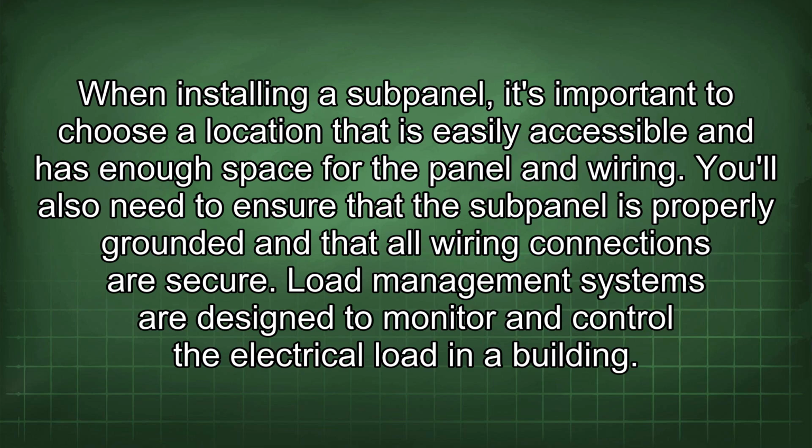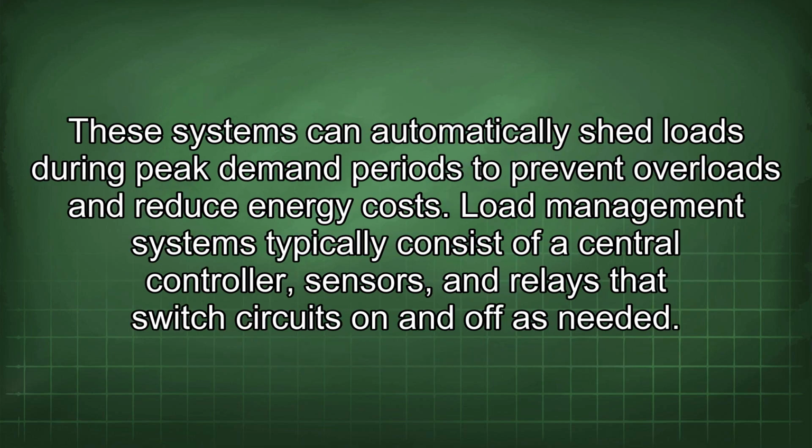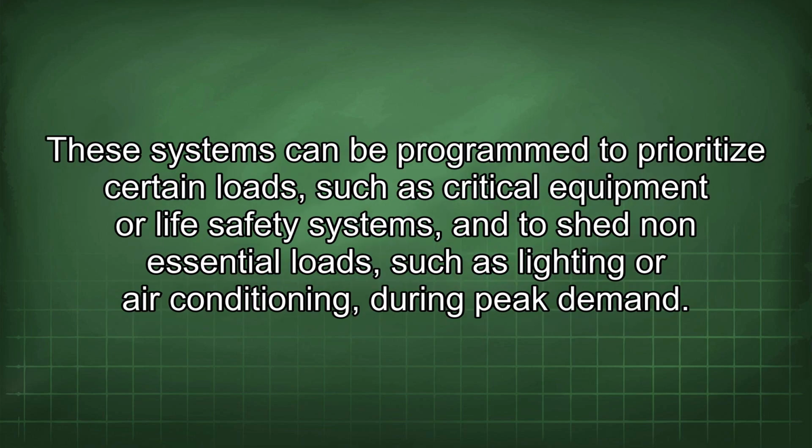Load management systems are designed to monitor and control the electrical load in a building. These systems can automatically shed loads during peak demand periods to prevent overloads and reduce energy costs. Load management systems typically consist of a central controller, sensors, and relays that switch circuits on and off as needed. These systems can be programmed to prioritize certain loads, such as critical equipment or life safety systems, and to shed non-essential loads, such as lighting or air conditioning, during peak demand.